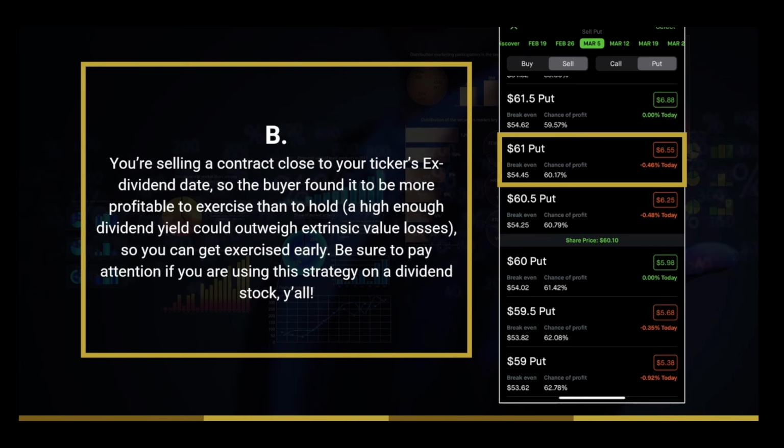Or B, I don't know who asked that question, but that was an amazing question about, well, what about early assignment here? What could happen? You're selling close to your underlying's ex-dividend date. So the buyer found it to be more profitable to exercise and, literally, sacrifice the extrinsic value that's left on that option in order to collect that dividend because the dividend outweighs it. So if they're sacrificing $10 in extrinsic value, but the dividend is going to pay $12.50, they're like, oh, cool, I'm gonna hit that button. That's why.